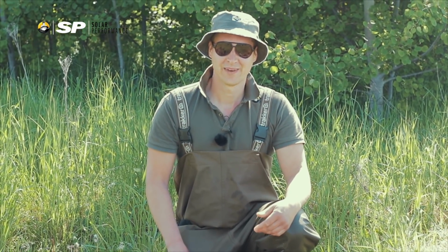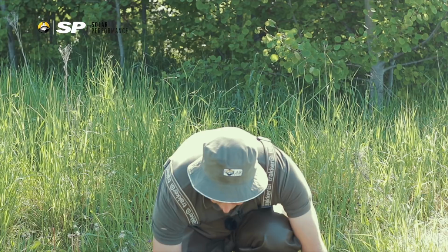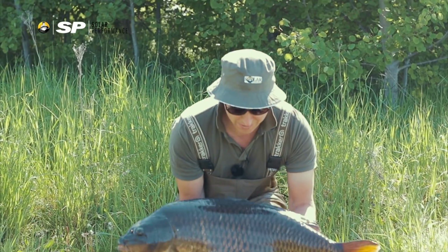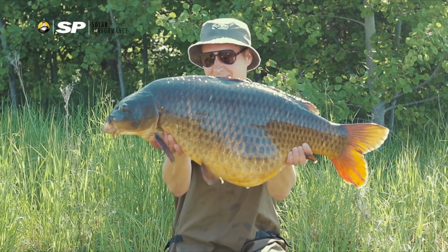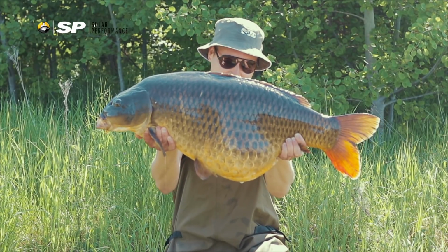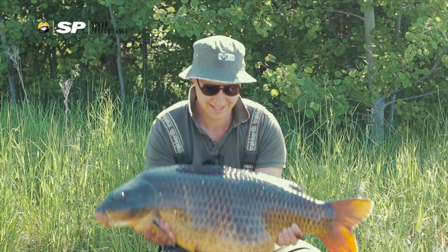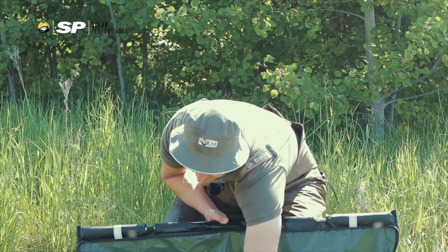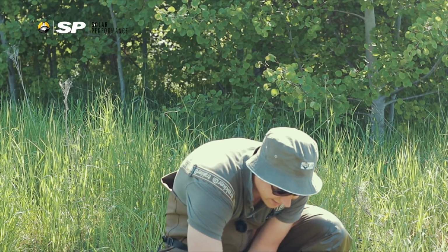Right, we haven't weighed this one yet, but buzzing is an understatement. This is an absolute clonking common. Oh, look at that. Absolutely stunning. One of the originals. We'll weigh it in a minute, but it looks to be full of spawn. I'll show you the other side quickly. Oh, I think it's late 30s. I think the scales are in my bag, Lee, in the van.